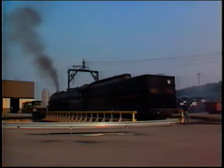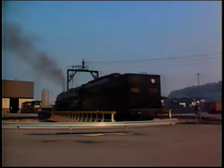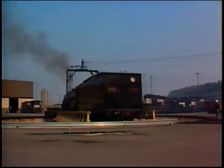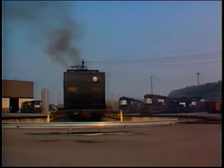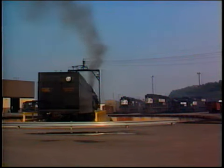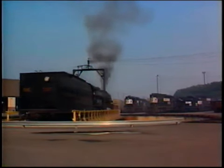Washed and filled with water, coal, and sand, 1218 is rotated on the turntable at Schaefer's Crossing. Today, she will be hauling a special 25-car passenger consist. The A's were designed as flatland speedsters, running at up to 70 miles per hour and capable of 6,300 horsepower at 45 miles per hour.